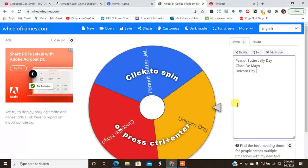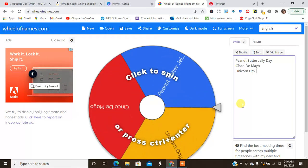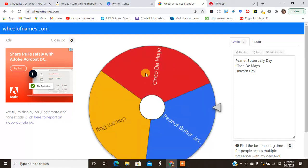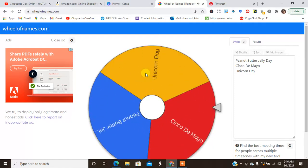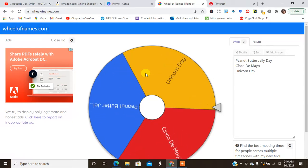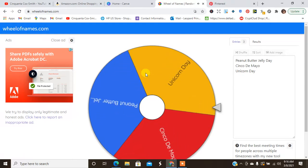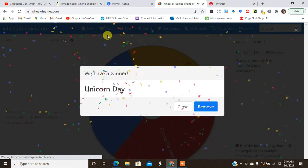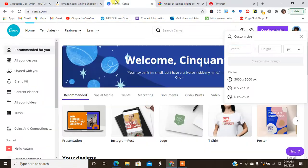So we have Peanut Butter Jelly Day, we have Cinco de Mayo, and we have Unicorn Day. So we're gonna go ahead and click to spin and see which victim we're gonna go for first. Of course. Oh no, it's Unicorn Day. Oh, so this one should be fun. So I think I'm gonna go ahead and do an interior for Unicorn Day.